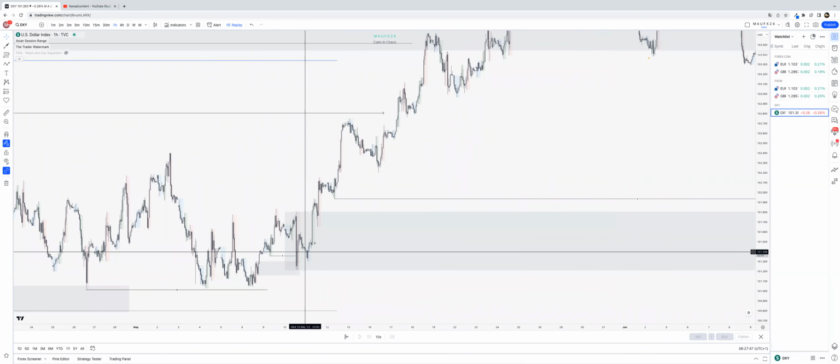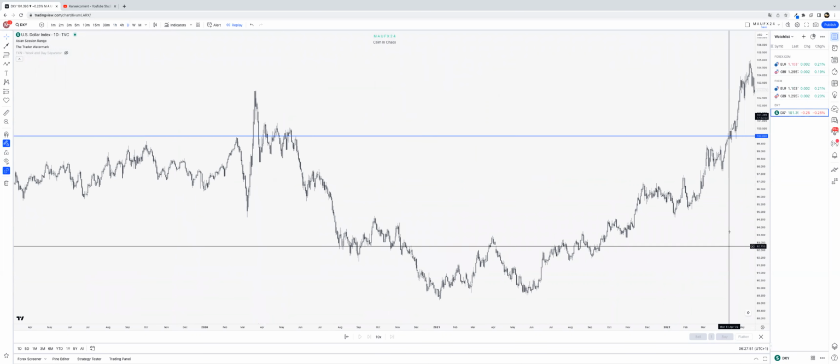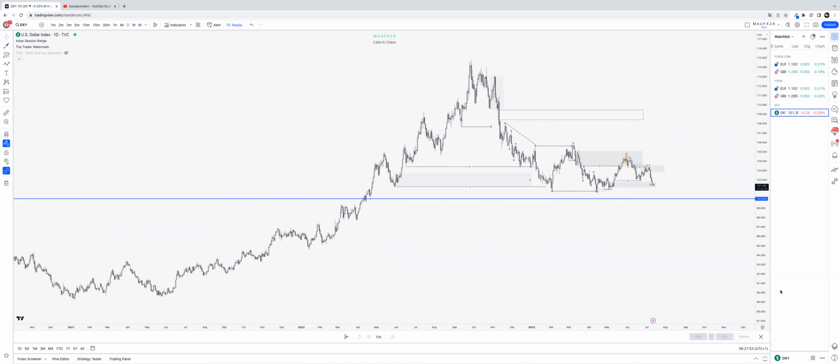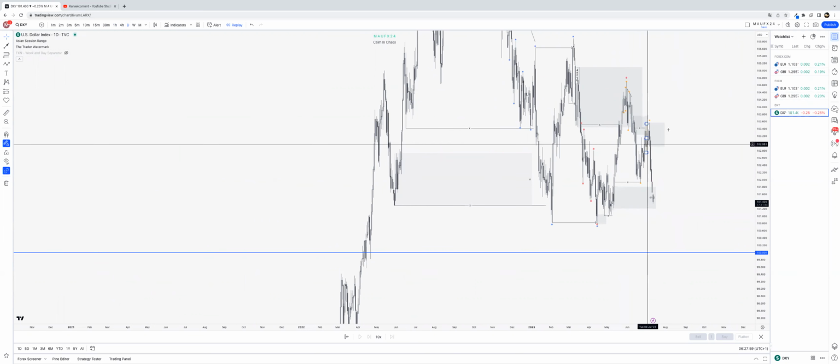Yeah, we have the PY over there. Other than that, we have those equals below there, so I would be mindful of that. Those equals here, I would be mindful of that, and maybe look long for longs after that. Otherwise, shorts from this area.